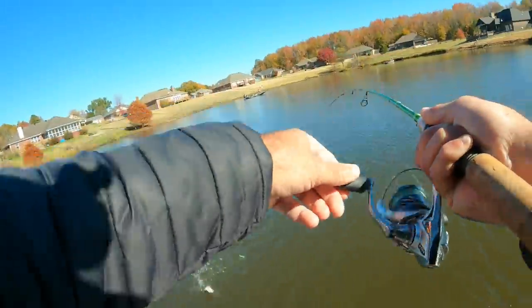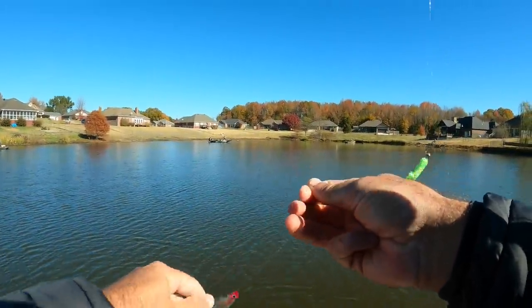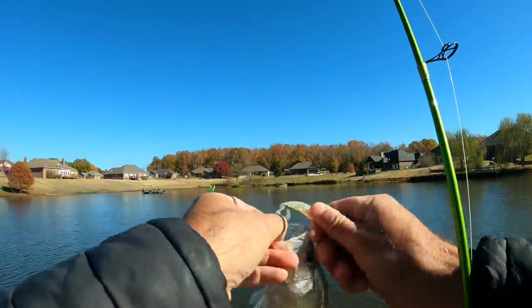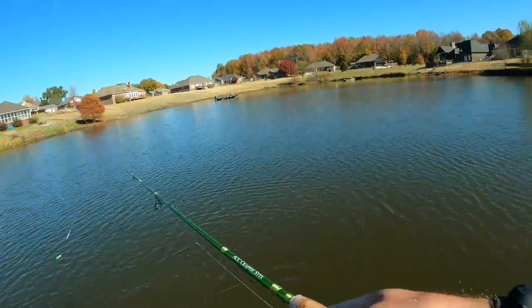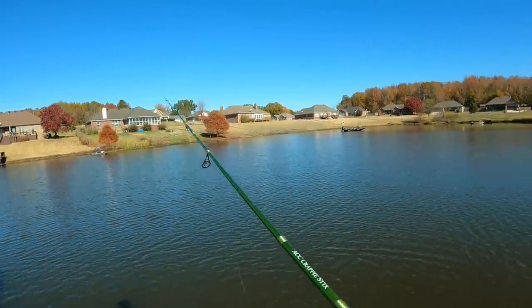Be a good one. Not quite. Golly, I got so pumped. Another one here on the minnow grub. Not a monster, little 8-incher. Smashed it though. Thought I missed it. I thought it was a 3-pounder, 4-pounder. State record. It's crazy how vicious those little crappie can be.